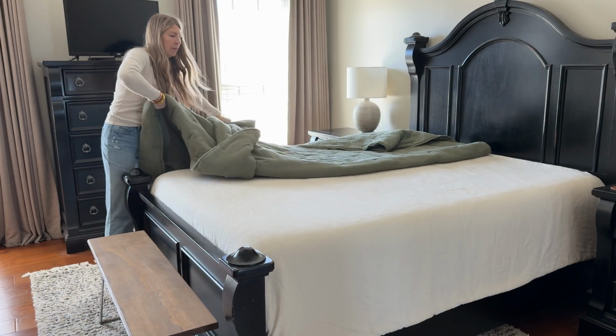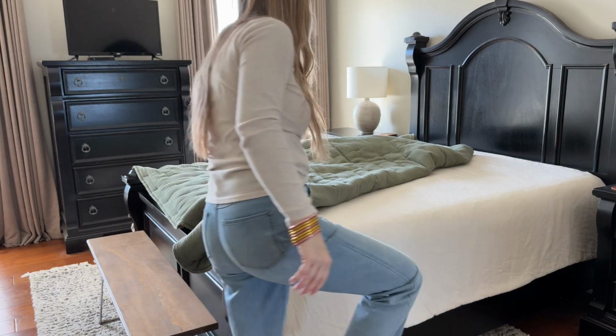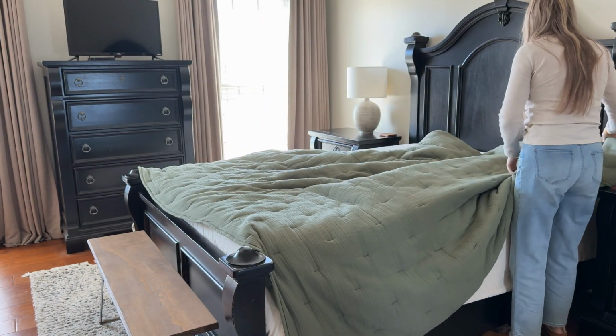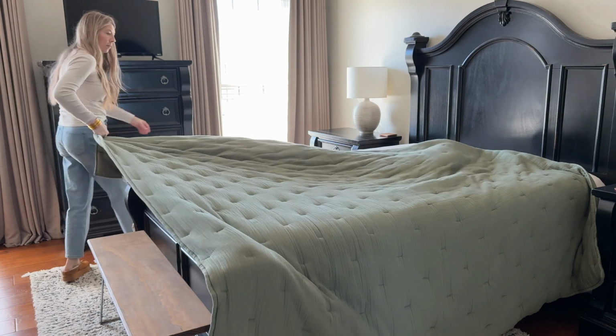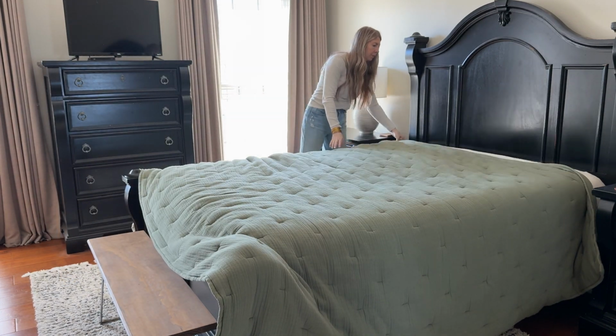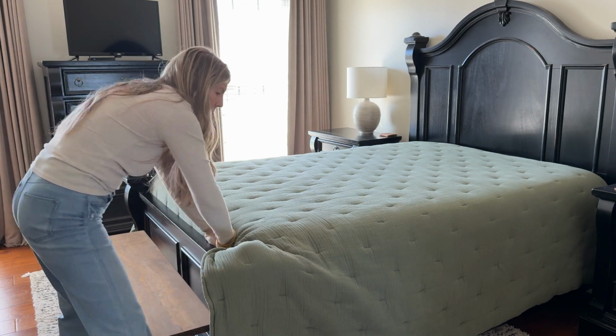So I'm gonna start by putting this olive color bedding on here. We're just gonna see, playing around with this. Like I said, I may try a few different ways, but I kind of wanted to incorporate this green. This is the Airy Gauze quilt set from Quince, and I love this. It is so soft, so nice. I've used it in the fall, in the winter, and I'm hoping to use it throughout the spring and summer as well.